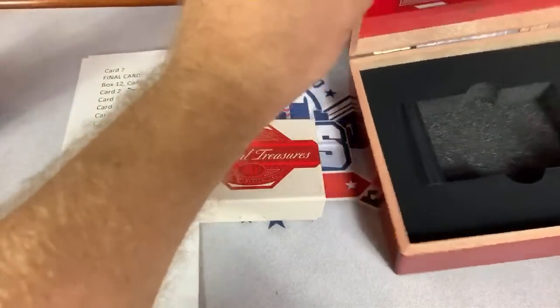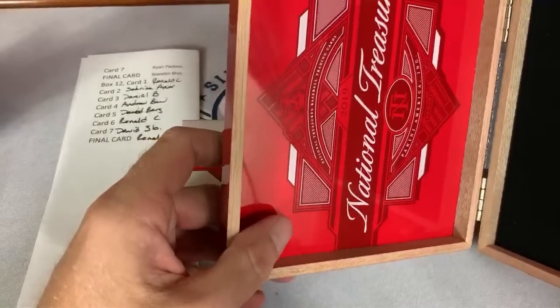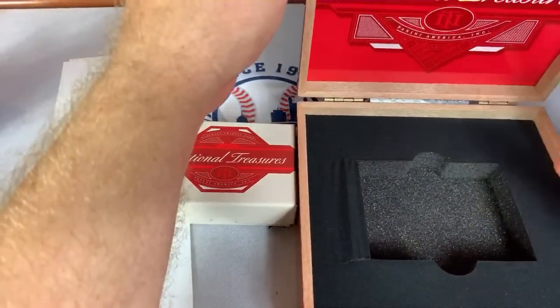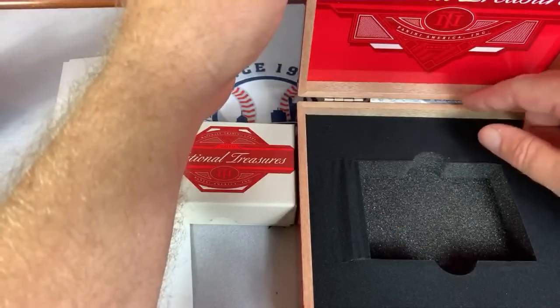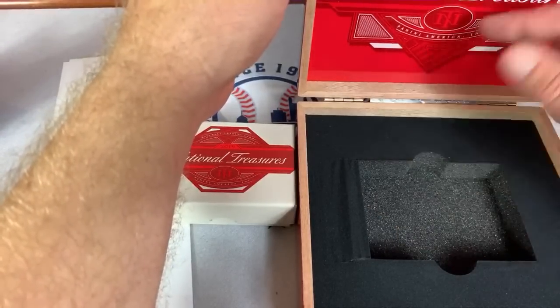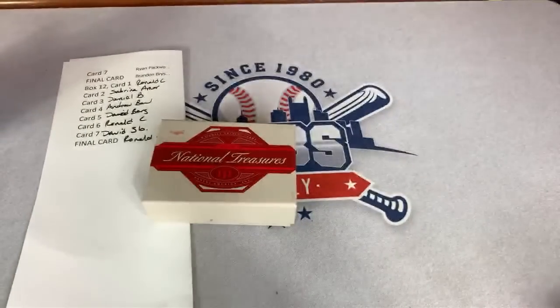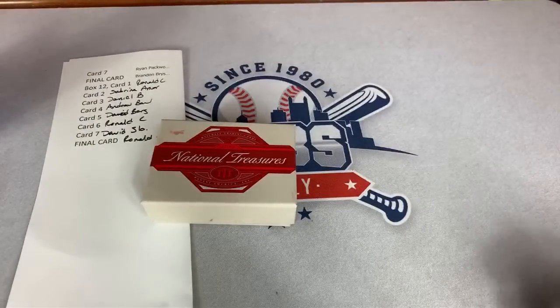There's the box, by the way. It's got the nice National Treasures. I'll tell you what, this would be cool to display a booklet in here somehow. Maybe disengage the hinges and put the booklet inside here and maybe frame it. It's just me thinking out loud. That's a nice display.